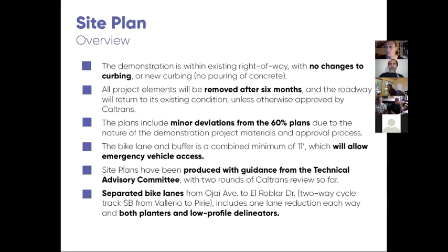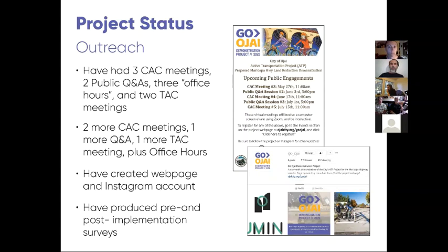And I think there's an important note to be made here for everyone, and that's we're doing a demonstration, right? So the purpose of the demonstration is to understand how the project functions. So the question is, what exactly are we testing? What is the demonstration of? What are we trying to measure in this demonstration that would help inform the final design?